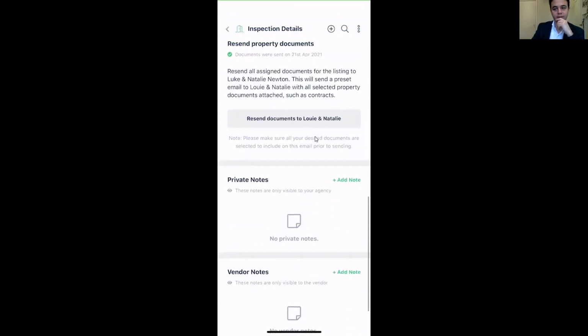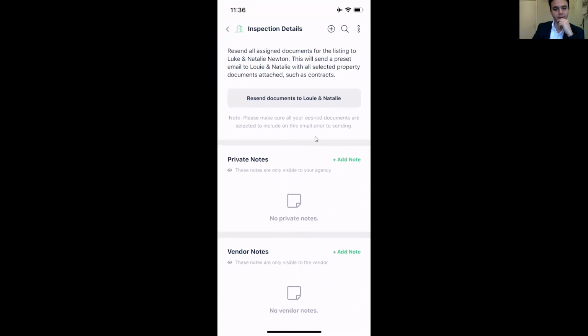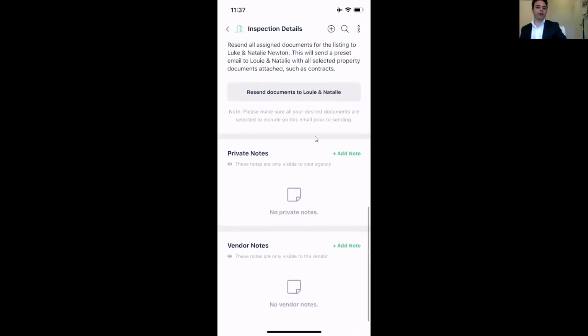Down the bottom below that is where you can add your private notes. So the private notes are, look, Luke and Natalie turned up. They drive a black BMW. They own 3 investment properties in the area. Something your vendor doesn't need to know. Yeah, and add a note that they're going to potentially be looking at selling when they make a purchase. Exactly. Things you want to know when you're going to call them back.